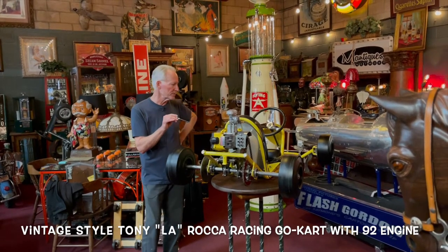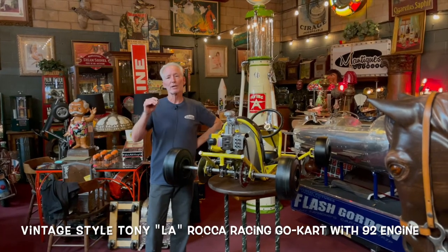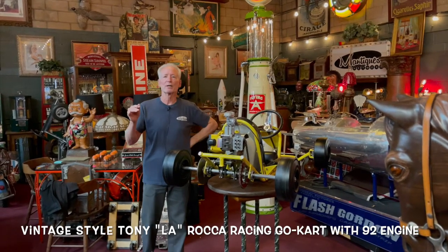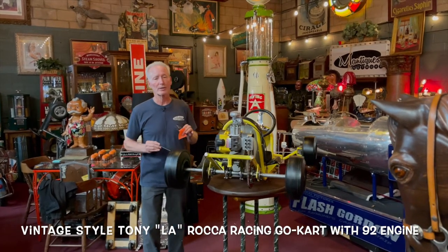This cart was built in 2014. It is track ready, race ready. The motor's rebuilt. The thing has all the cotter pins in and everything for inspection to go out on a track and race the cart. This is just a super dynamite little cart.